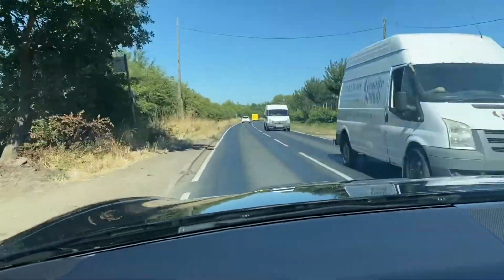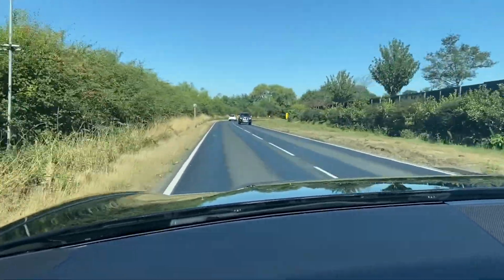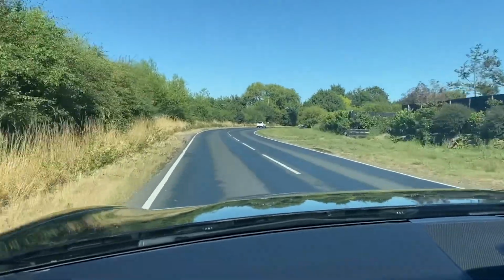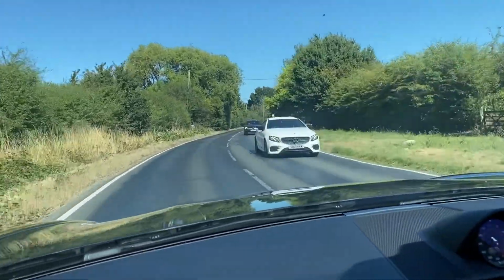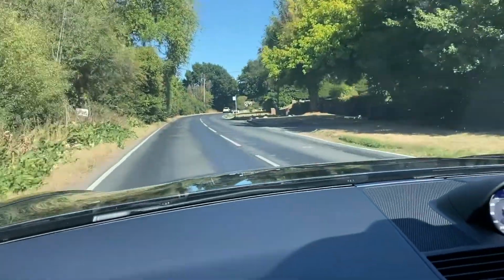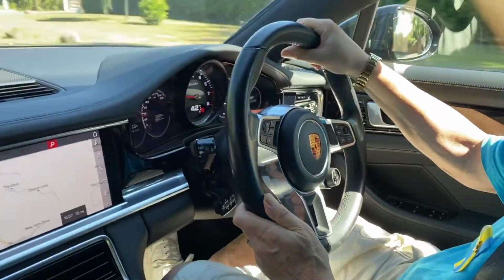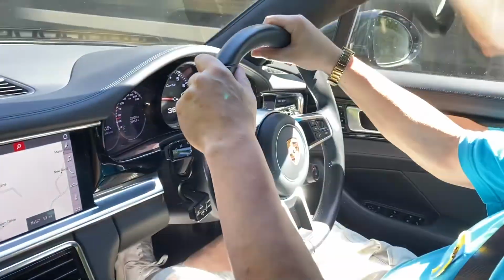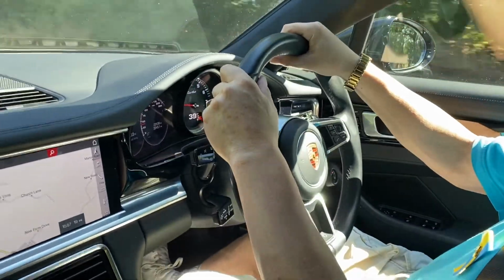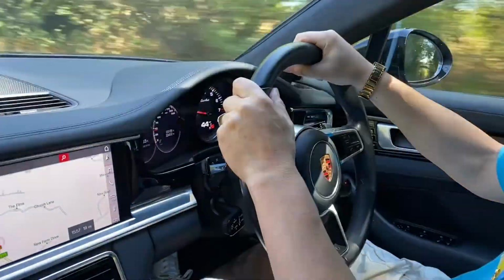Here we are taking Rob's 2018 Porsche Panamera Turismo Turbo for a quick spin. Travelling at about 50 miles an hour at the moment. Could you describe the steering for us, Rob? Very, very easy. It's very comfortable too. It just sits on the road. There's no histrionics. Typical Porsche.